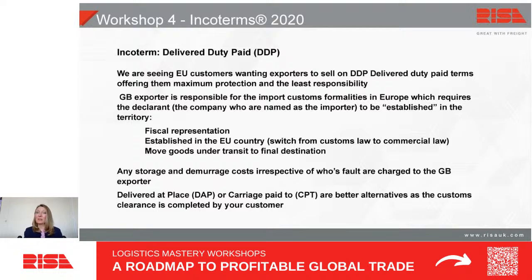Now, one of the workshops I do also covers off rules of origin. I haven't included it today because, again, it's another real complex one. But to come back to DDP, the UK exporter is responsible for the import customs formalities in the country that they're going to. So in this case, if you were exporting to Italy, let's say, the import entry in Italy requires the importer of record, the declarant, to be established in Italy.